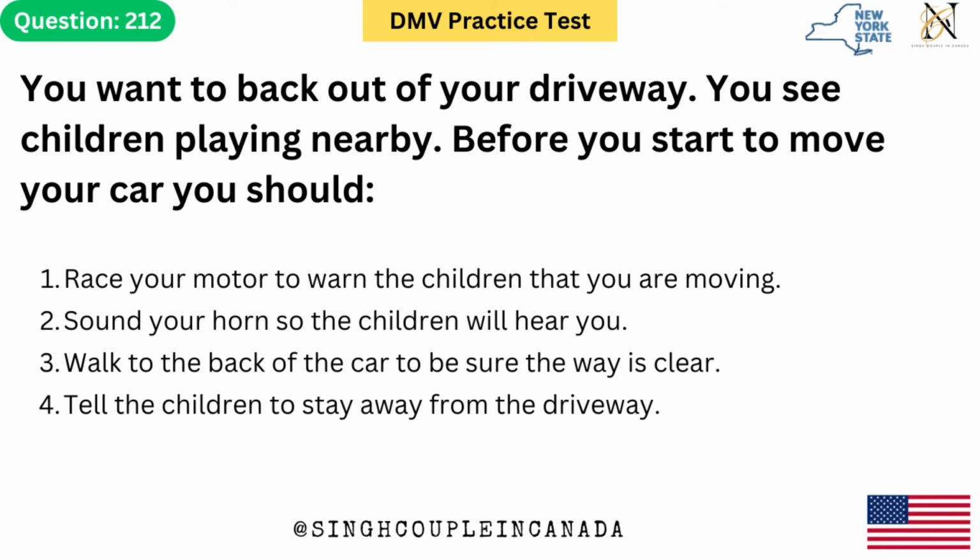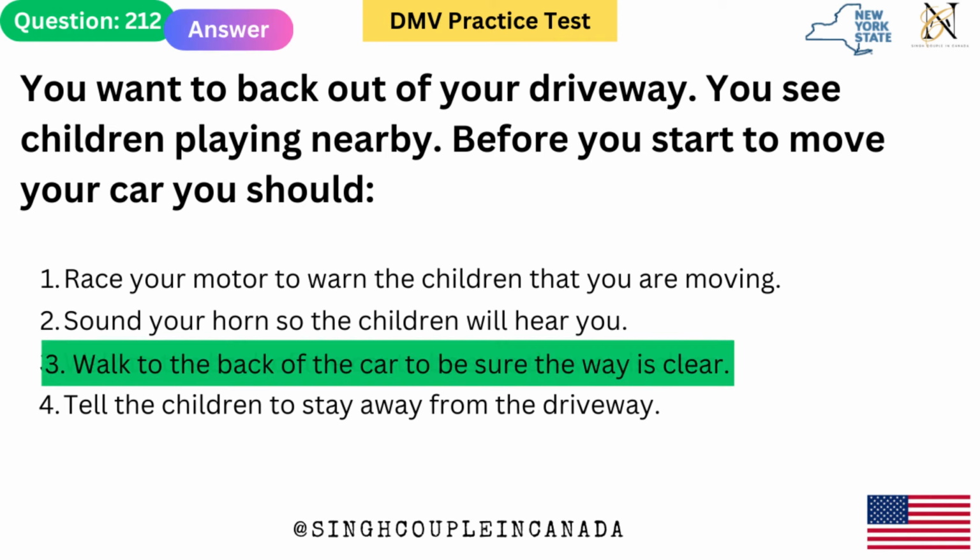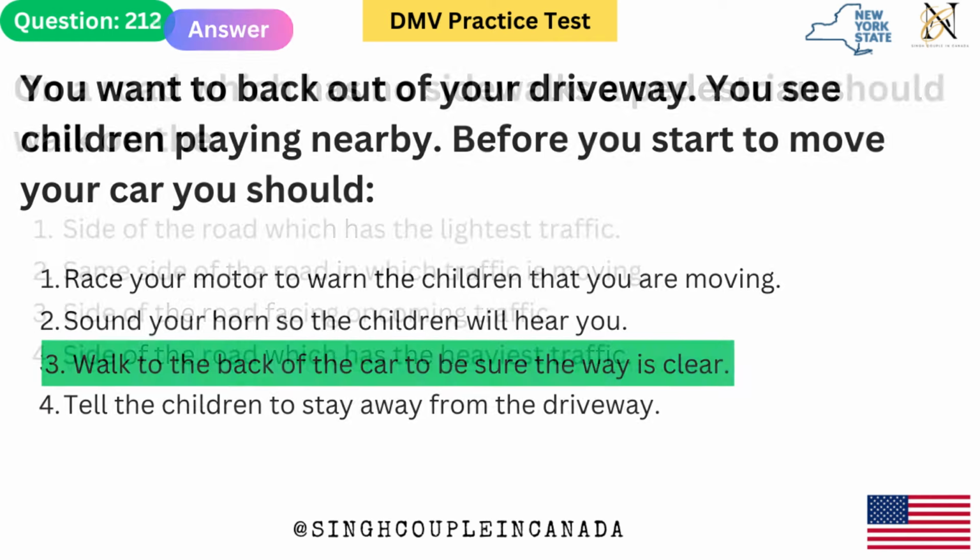Question number 212. You want to back out of your driveway. You see children playing nearby. Before you start to move your car, you should 1. Race your motor to warn the children that you are moving. 2. Sound your horn so the children will hear you. 3. Walk to the back of the car to be sure the way is clear. 4. Tell the children to stay away from the driveway. The answer is 3. Walk to the back of the car to be sure the way is clear.